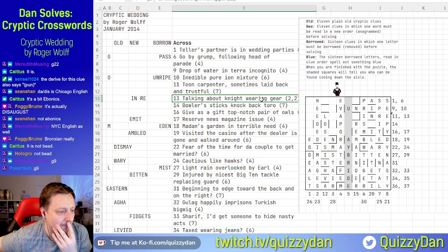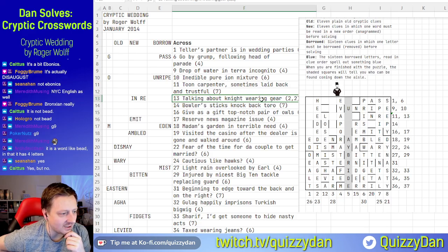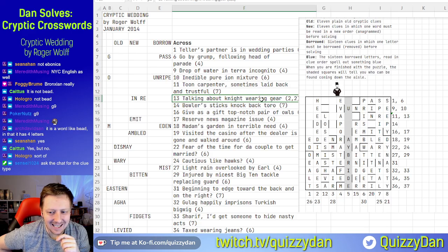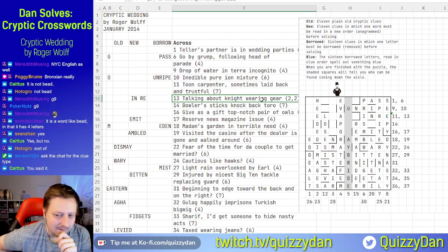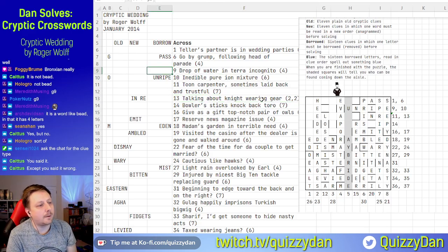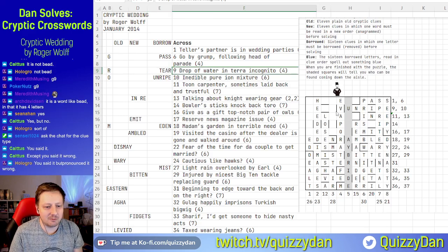Is it an anagram? Is it an anagram of terror? Because incognito could be an anagram indicator. So is it tear, T-E-A-R? T-A-R-E? I'm asking the chat for the clue type. I think it is a new clue. Oh. Tear. Tear. Tear! So it's an extra R, and it's an anagram of terror, which is tear.